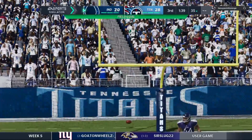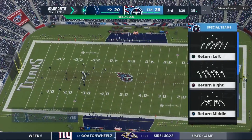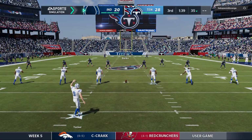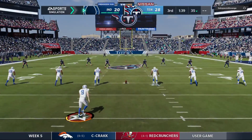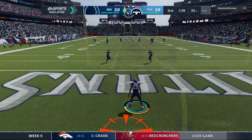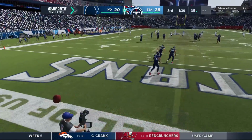And the 12-year veteran knocks it right through. And that'll make this an 8-point game. So a good kick there to polish off the drive with 3 points. Yeah, coaches always talk about finishing a drive with a kick. 2 of them give you points, either an extra point or, in this case, a field goal.